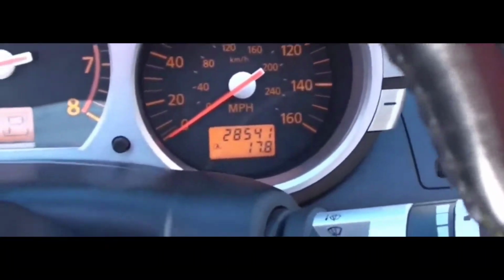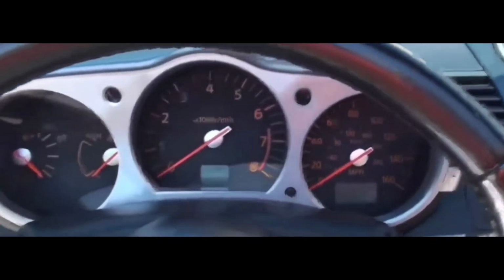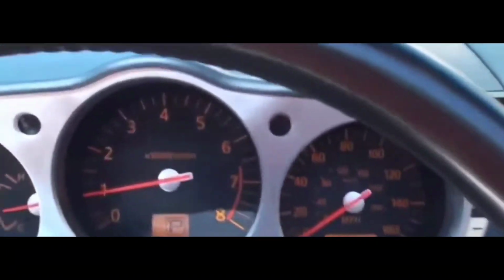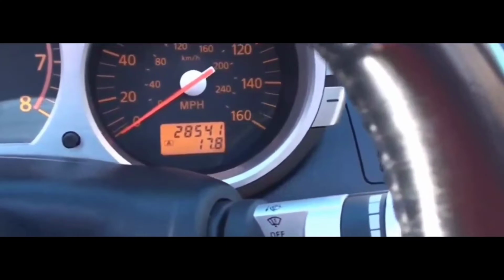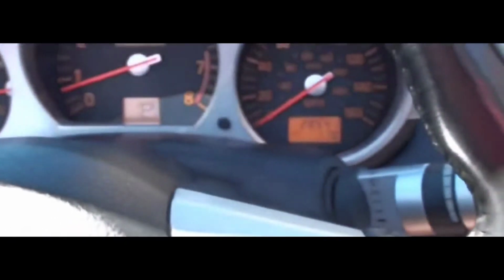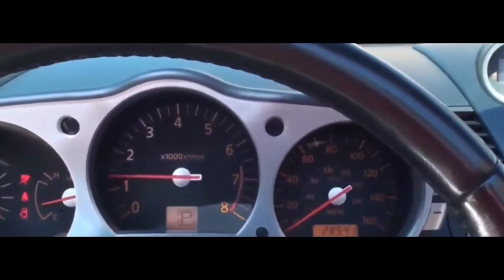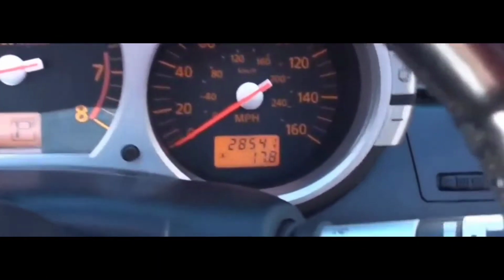So basically, the first thing you want to do in this situation is look at your key fob. Okay, look at your key fob. You want to make sure that your key battery is good. Now, you might want to just change that out just in case. All right, that's A.